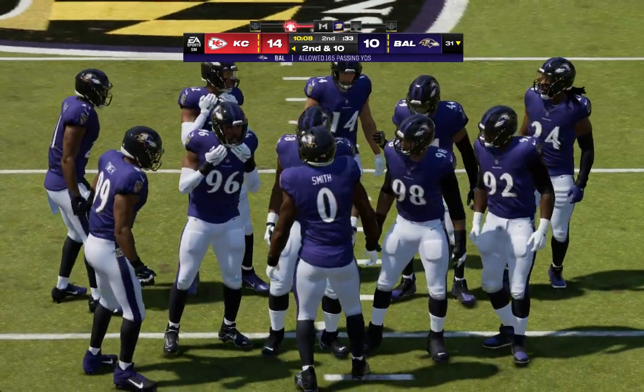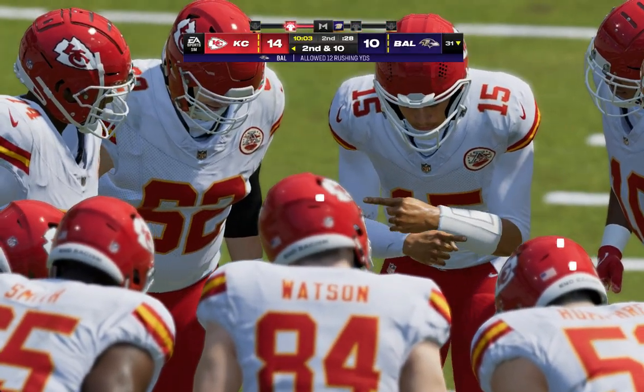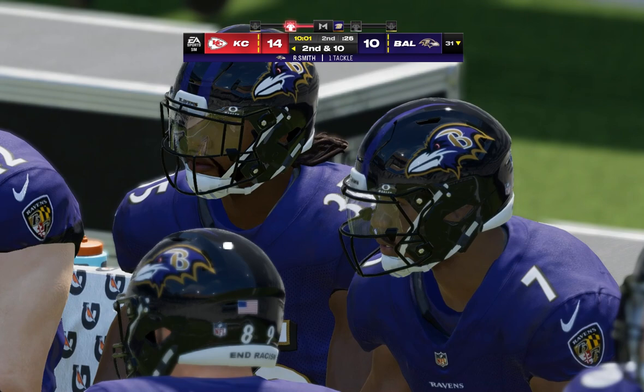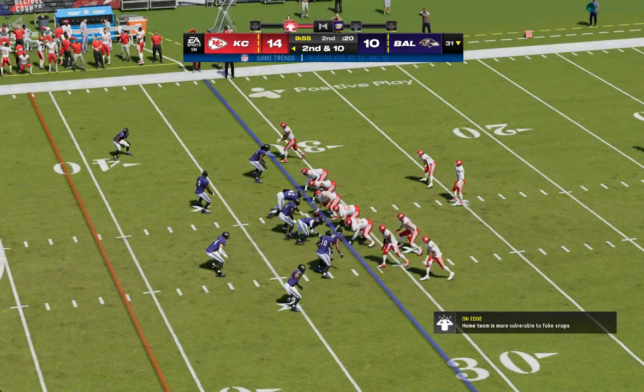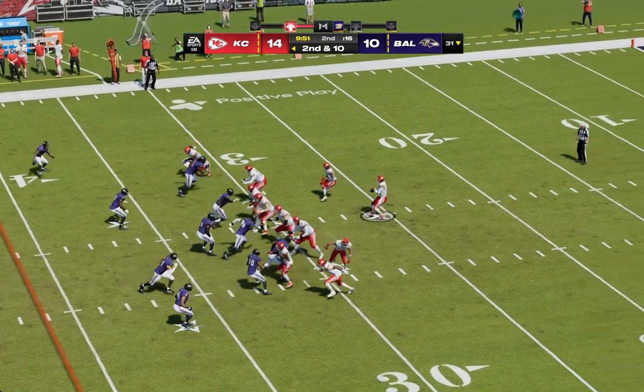2nd and 10. The running lanes have definitely not been there for him here in the first half, and I don't think it's all been his fault. His offensive line hasn't given him much space. A loss results there, officially nothing on that last run. They'll try again, 2nd and 10.